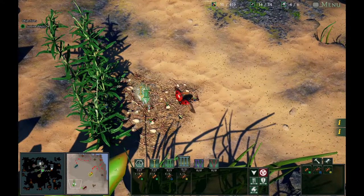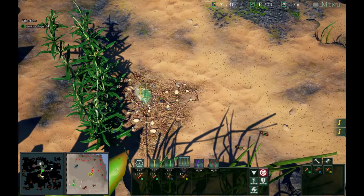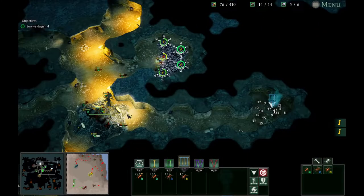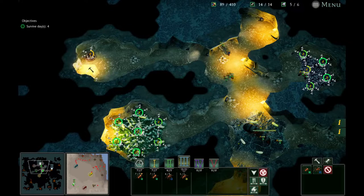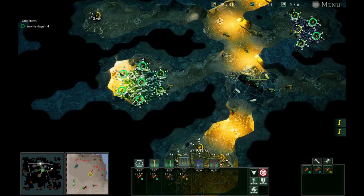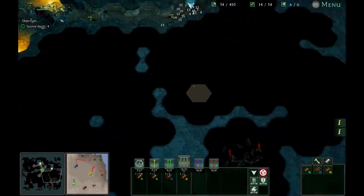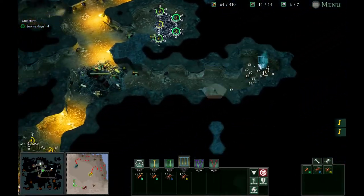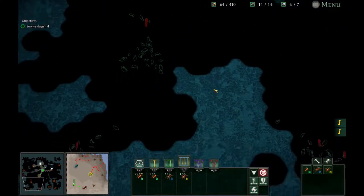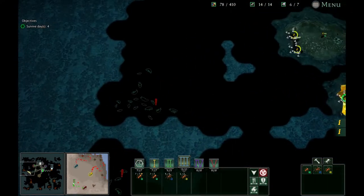I don't think we have enough to actually fight them right now. But if it's anything like last game, we should have an army pretty quickly. Is there any other... That's kind of easy. That one's probably blocking those back there. What's over here?